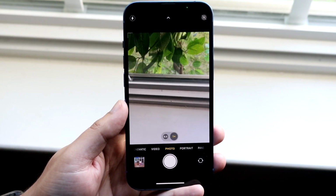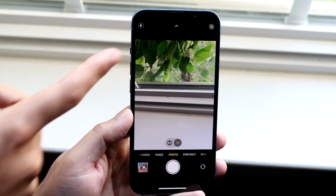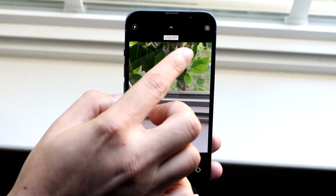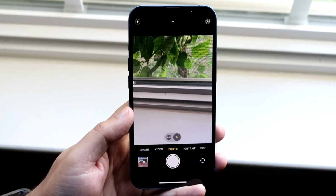So you want to make your way over to your camera application. You want to click on photo right here. And on the top right, there's this little icon. If you click on it, you'll see this live section. But you want to make sure it's the one that says live off and it has the circle with the line going through it.